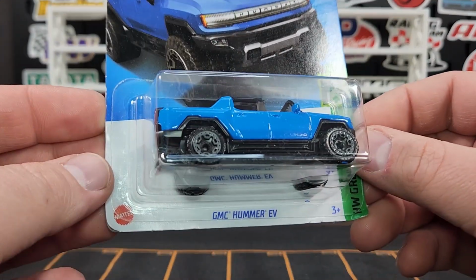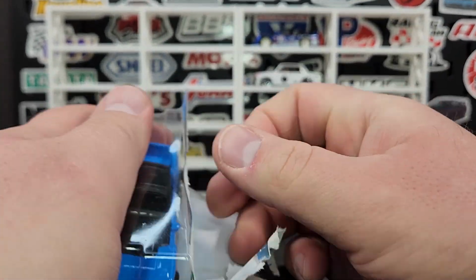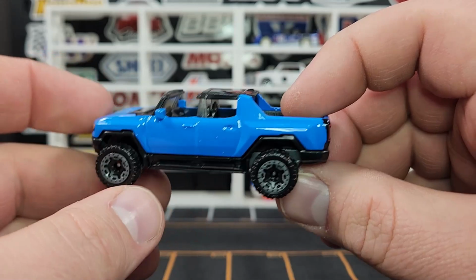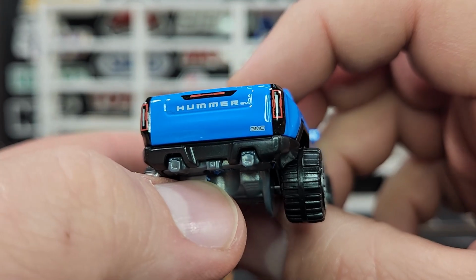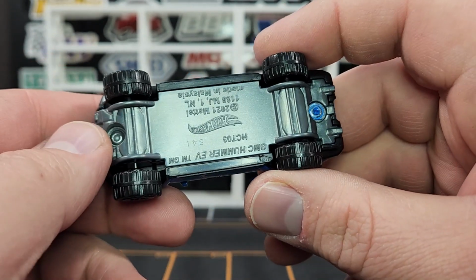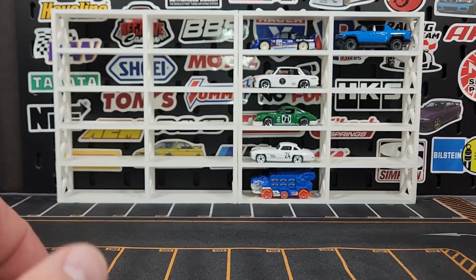All right, new color for the Hummer EV, GMC Hummer EV in blue in the Hot Wheels Green Speed Series. So I think we've seen 5 colors plus the different version for the Barbie movie. But then there's this one. So they are definitely going hard in the paint with this guy. Just basic front and rear deets prints on there. Looks good. It says GMC there on the bottom. Prints looking pretty good. It says Hummer in there. I like the details of this one. It's a good casting. It's a really good casting, actually. Nice and beefy as well. So the Majorette one's a little bit better. Just a little bit better.